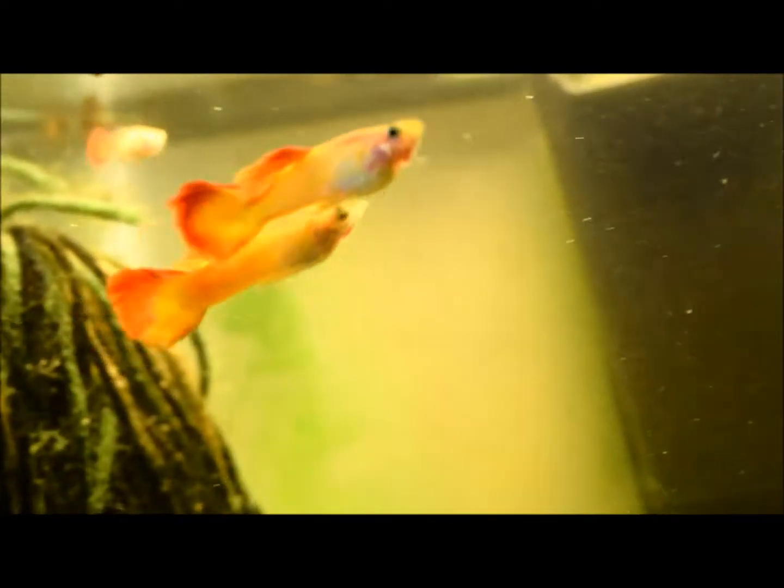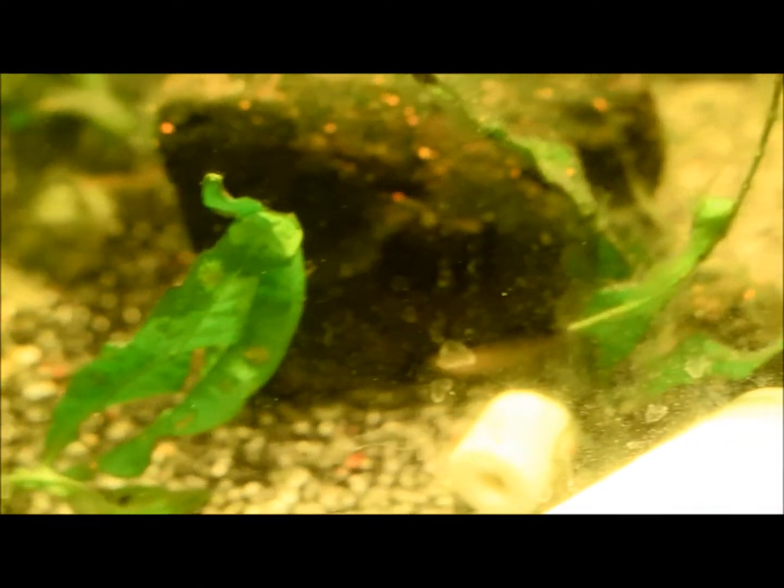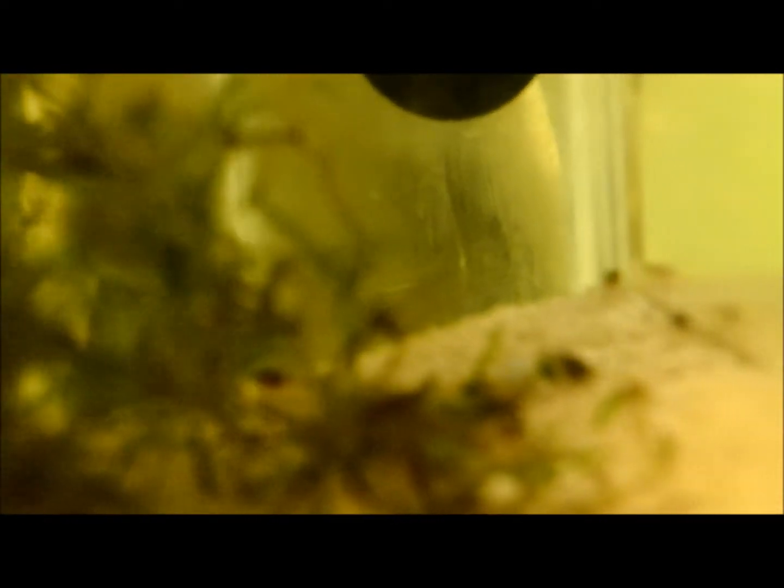Well, here's the back room. We still got our tequila sunrise guppies doing good. Lost a bunch of the other males. Still got some females that should breed in good with them. What else is in here? We got our longfin bristlenose pleco in here. We got our baby catfish over here in the marina box. I love this thing. A bunch of little catfish in there, probably 15 or 20.